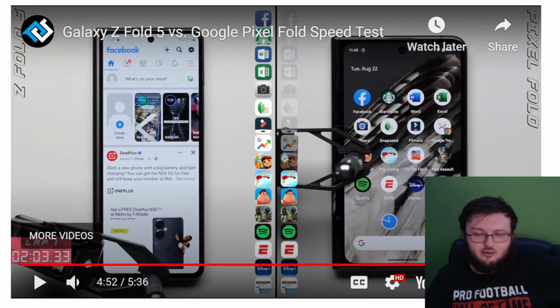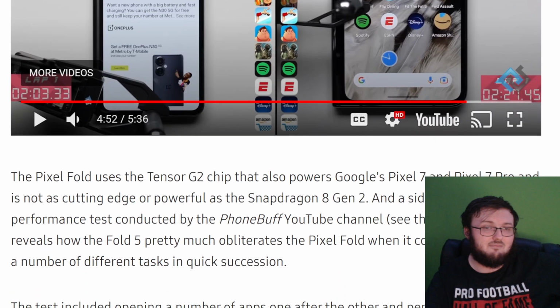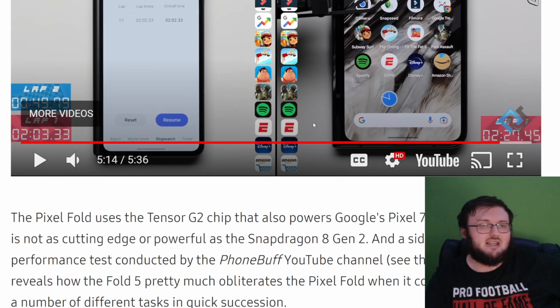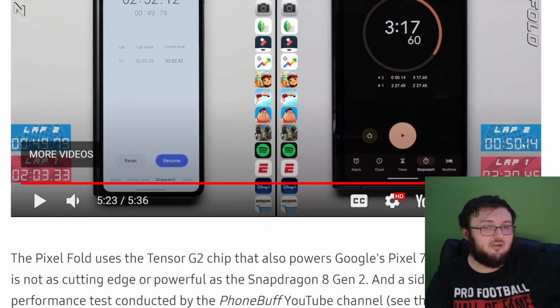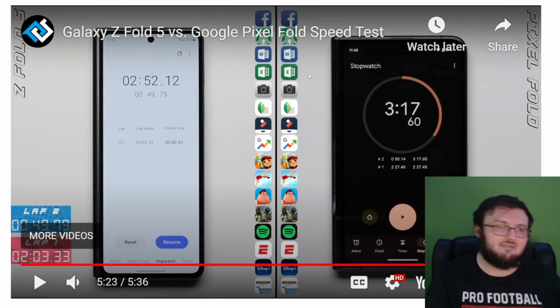Tensor G2 chip, old chip, more brand new chip in the Snapdragon 8 Gen 2 chip. Sorry, butchered that. But yeah, so it is what it is. 24 seconds, definitely not the best. And they did have to take delays and breaks throughout the time to try to get these to actually line up a little bit better. And the second test they did was actually very close. It was 50.14 versus 49.79. So, a lot closer. And again, kind of expect that.